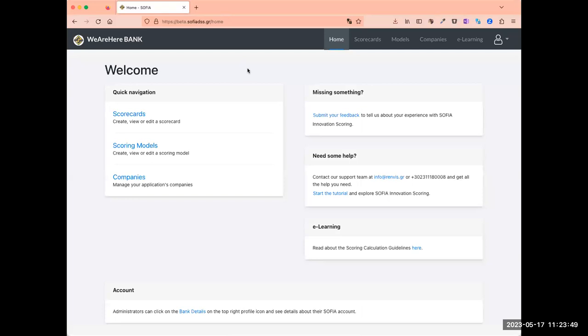Okay, I think now you can see the homepage of the web application. The whole software as a service is designed as a web application in order for the users to use it more easily. This is the home screen from where the user can have some quick navigation into the main features of SOFIA: Scorecards, Scoring Models, and Companies. And here is a section that can provide support to the user. On the bottom, we have a quick navigation link to the specific account that the user uses to enter SOFIA.